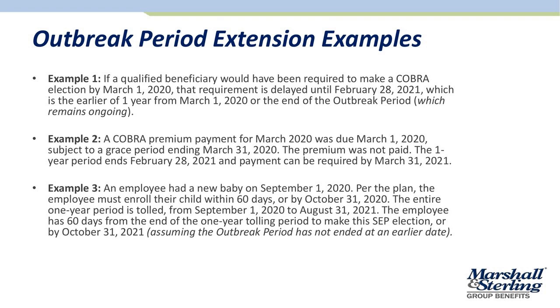But in example three, we're looking at the beginning. We're looking at day one of the normal time frame, and then we are adding the normal window of time to the end of the tolling period. And this will need to be the approach when determining deadlines once the outbreak period has ended, as the relief duration may be under 1 year in these cases.